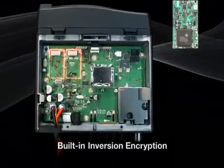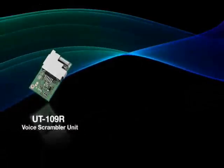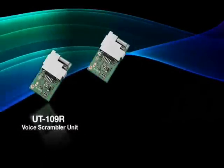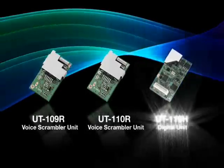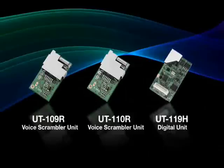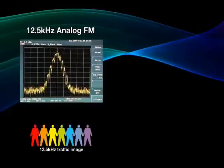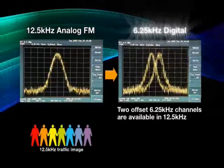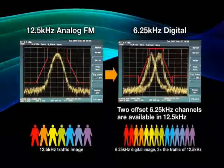The IC-F5060 also has two option connector slots to extend the radio's functionality. As mentioned, voice scrambler units are available, as is 6.25 kHz narrowband digital capability. Built not only for current systems and applications, the IC-F5060 series also looks to the future digital realm and offers the industry's first ultra-narrowband digital capability in 6.25 kHz channel spacing. For system operators, this allows the opportunity to double system capacity over current 12.5 kHz channels and be in a position to utilize future digital applications as they are developed.